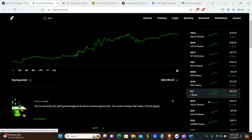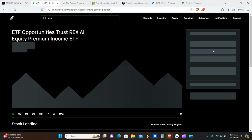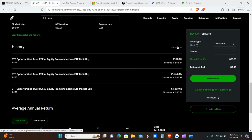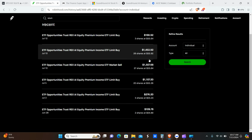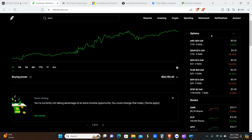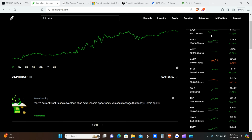So now going down to AIPI. The goal here with AIPI is actually to get to 100 shares, kind of like FEPI, but this is, of course, going to take time because AIPI is a little bit more expensive of an ETF. So 27 shares, basically market sold here July 10th. Bought back 26 shares, a reduced position, obviously sold these for profit, and then bought another 3 shares 2 days later on AIPI. And again, AIPI in my mind is a big deal because AIPI represents the AI market, which, in my opinion, is just getting started in terms of growth.